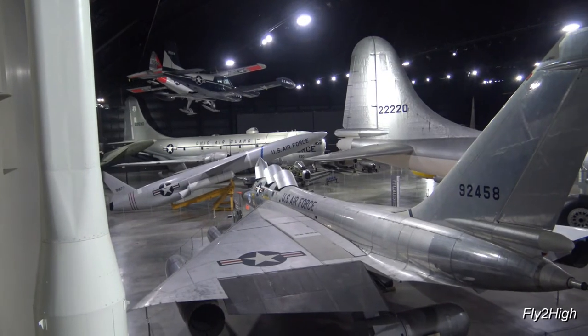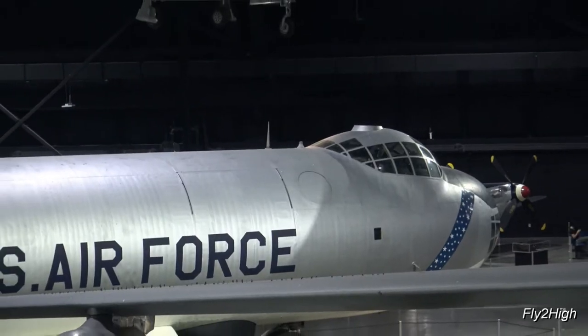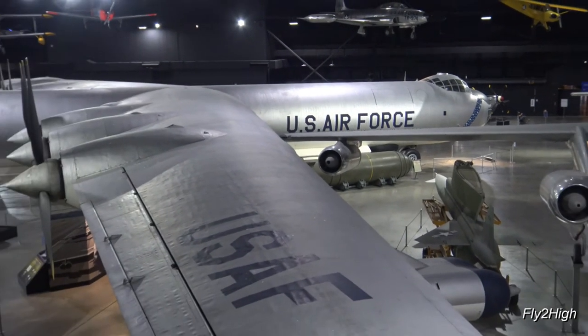I've been here at the museum most of the day and still have a lot more to go. There is no way one can stroll through this amazing collection of aircraft in a single day. But I'll do what I can to show you some of the highlights.